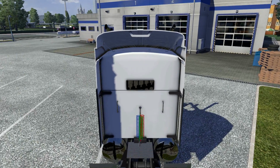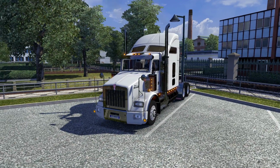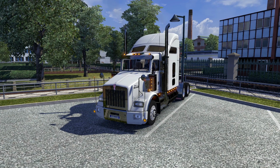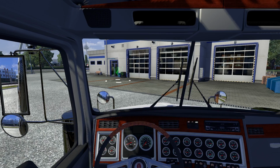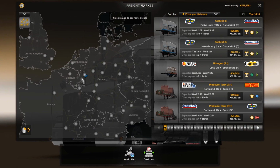So first things first, let's show off the truck. I asked you guys on Twitter and Facebook over a week ago now, before I even got my new machine, what you wanted to see me use in the next episode of ETS2. It was between the Volvo VNL 780 or this, the Kenworth T800, the Kenworth T801 without question. So we are going to be using that today. It is a very, very nice truck. Works very well. But the first thing that we're going to need to do is find a job. So let's go into the freight market.